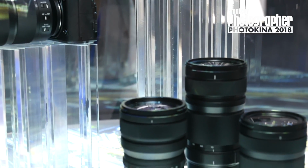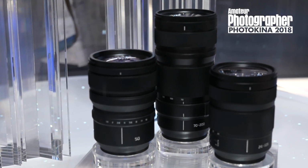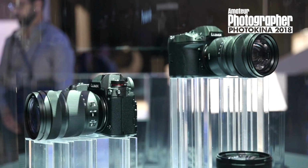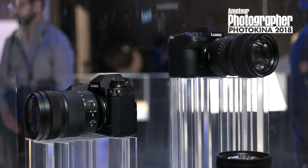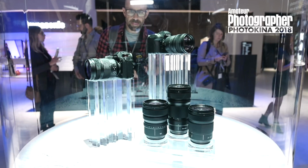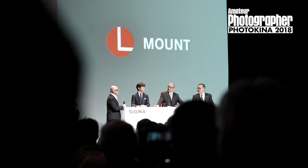Okay. And the difference between the two models, the S1 and the S1R, besides the resolution, are there any other differences? There may be some other differences. We haven't confirmed the full specifications yet, and that will come early next year. Okay. But the S1, I guess, is designed to be more of a hybrid device for video as well. Exactly. I mean, in terms of the target audience, the S1R is very much designed to be a stills photographer's camera. The S1 will be very much more as a hybrid-based camera. And as you know, as the resolution goes up in the sensor, actually being able to manage video becomes that much harder.